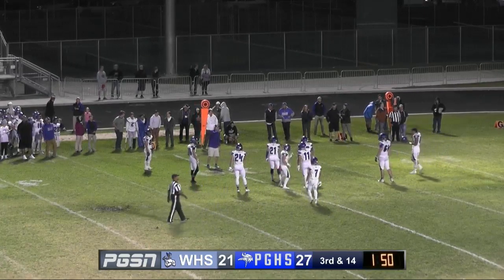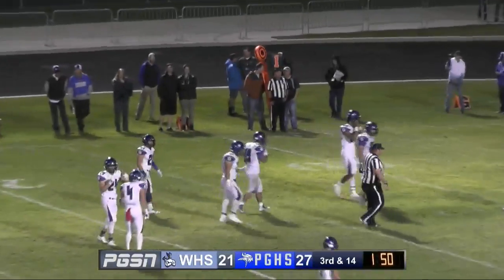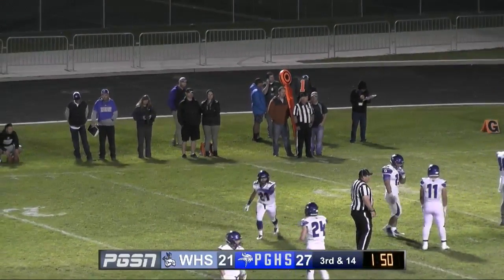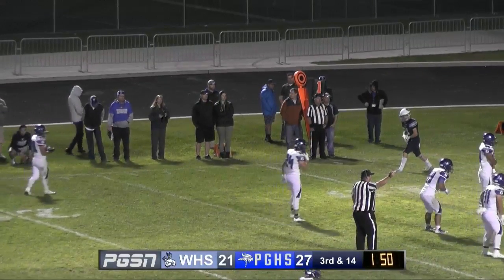Always tough to see a turnover in the red zone. The ball is on the 8-yard line of Westlake, in their own territory. 1st and 10, 1:50 remaining in the ballgame. Vikings lead by 6, on PGSN, Pleasant Grove Sports Network.